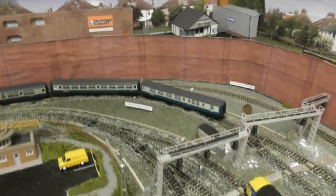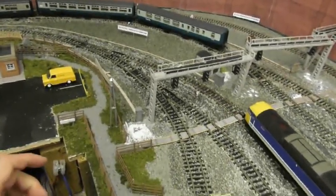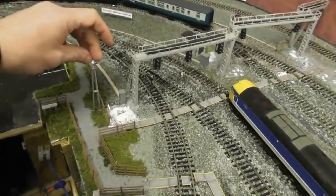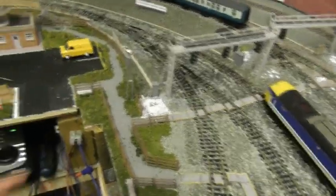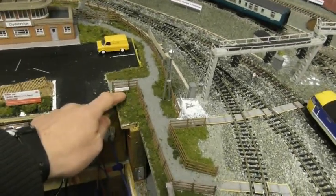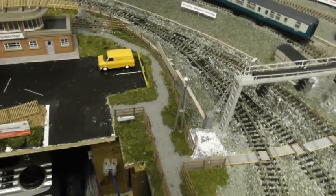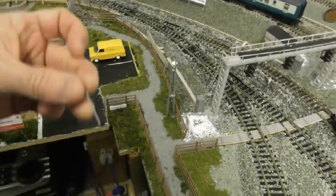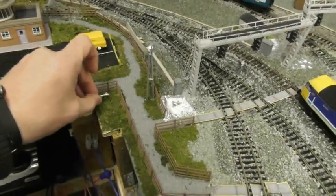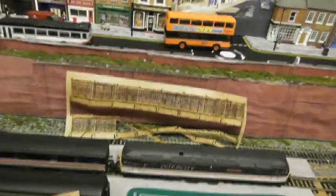Now, there's a couple of other things that will be done. Eventually, this lamp post is going to be replaced with a proper streetlight type one. And this sign is going to be taken out and replaced with another one. And it'll actually be sitting on pillars such as these ones that are supplied from Scale Model Scenery. So the first thing we'll do is we'll remove that. Don't need that anymore.